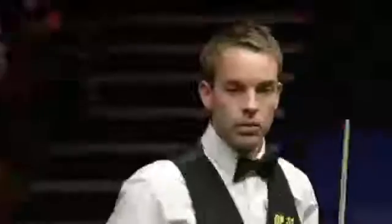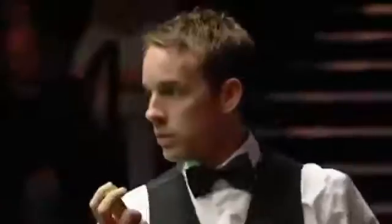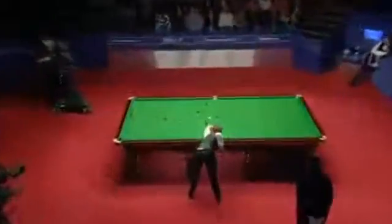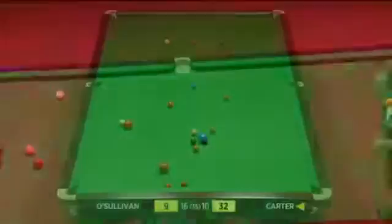Doesn't have the perfect angle on either red, 32, really. I'm not too sure whether the black or the pink will pot in the right-hand corner. He's looking at this red in the middle. We'll know after this shot whether the pink or black are available. Obviously they are. The black will definitely pot now, otherwise he would have played that.